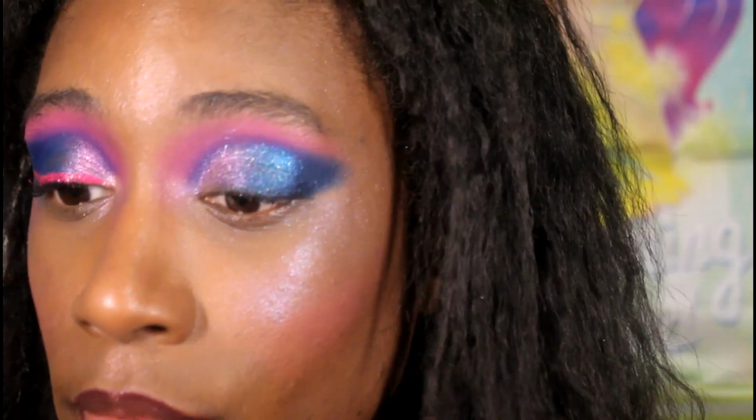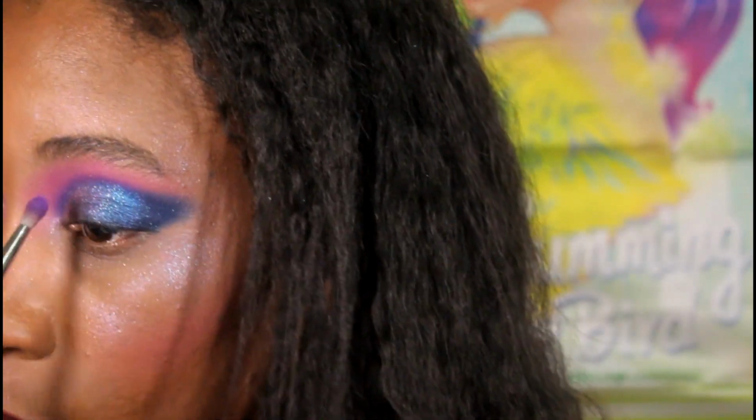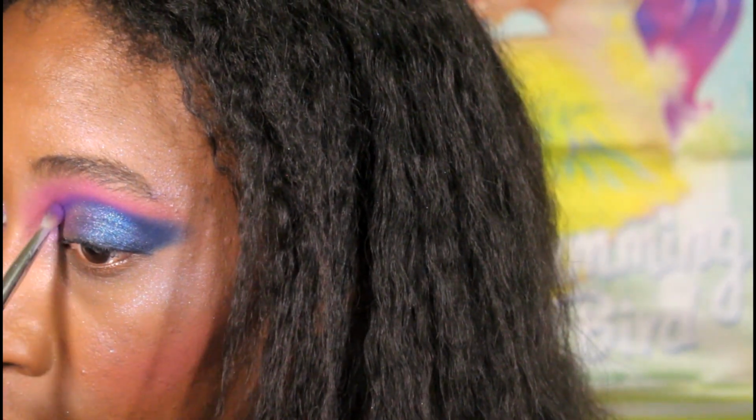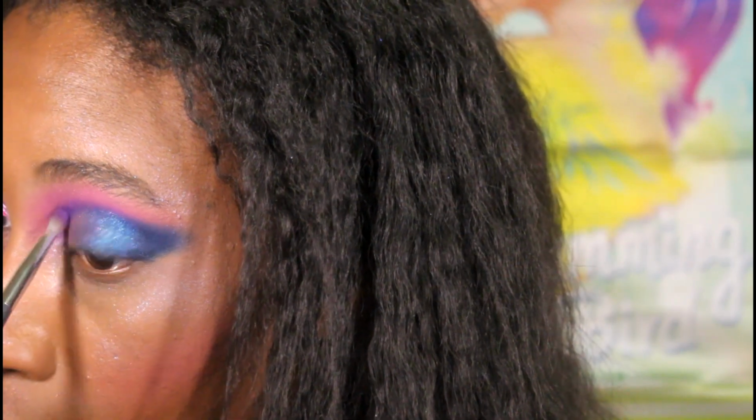But yeah, so that's how we look. And I'm gonna put a little bit more of the purple just in the crease to give a little more definition towards the front right here. Y'all know I love to do that.